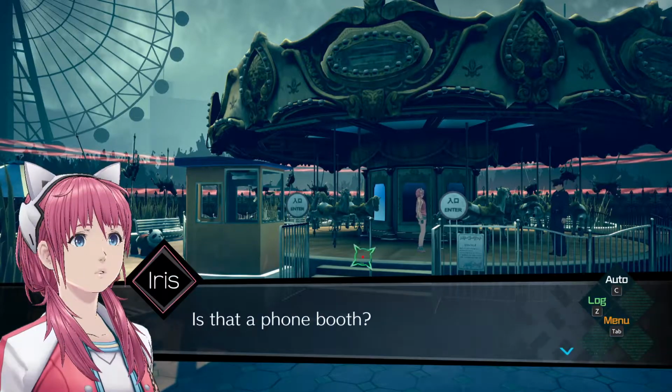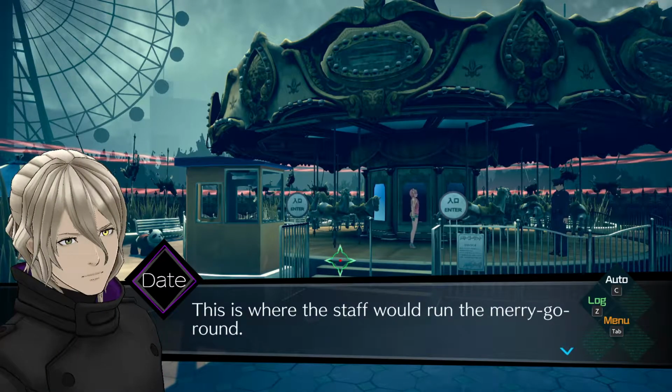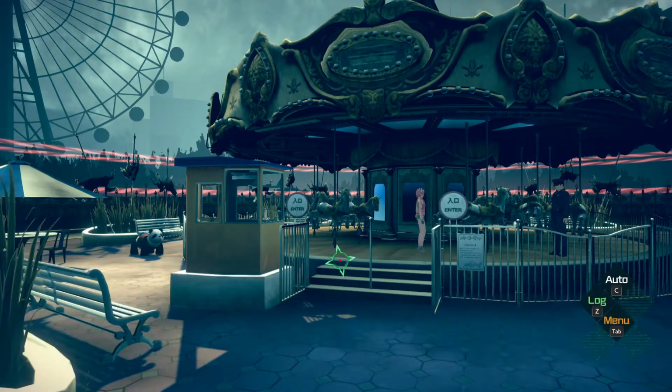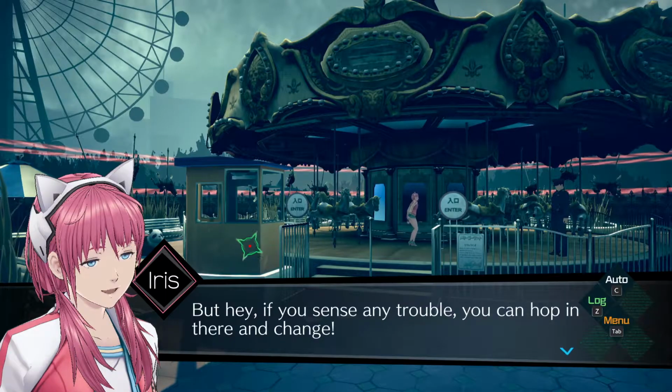It's a control room. Is that a phone booth? No, not even a little. No, it's the control room. Have you ever been to a park? This is where the staff would run the merry-go-round. I was joking. But hey, if you sense any trouble, you can hop in there and change.